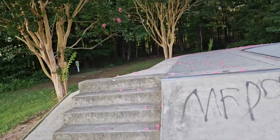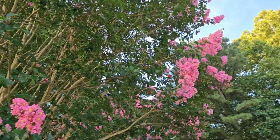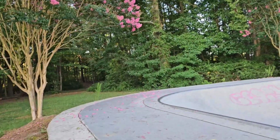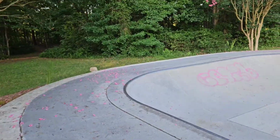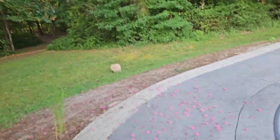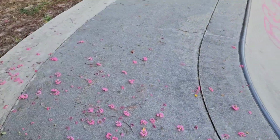Let's see if I can walk up here. You can get your little ambiance because they chose to put flowers here for some reason. I don't know if that was the best idea because now there are flowers all over the top, but you know, everybody makes choices. I guess they just wanted to give you guys some ambiance or something.